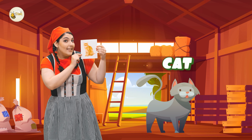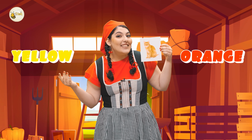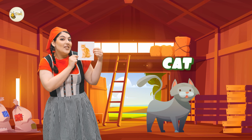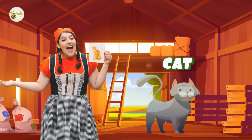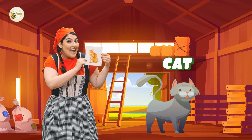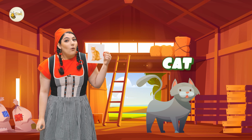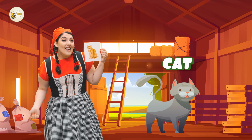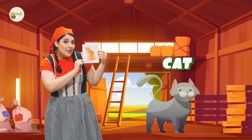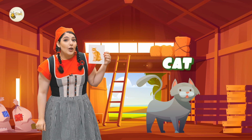What color is this kitty cat? This kitty cat is yellow and orange. Yellow and orange. Let's repeat the name of this animal together. Kitty cat! Kitty cat! What does the cat say? The cat says, meow, meow, meow. The cat says, meow. What colors was this cat? The cat is orange and yellow. Meow.